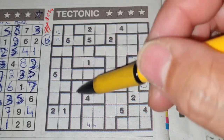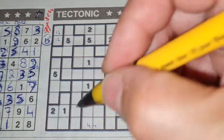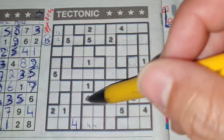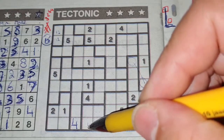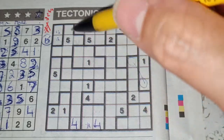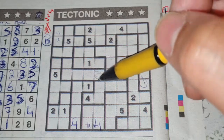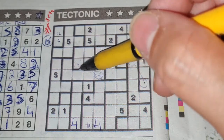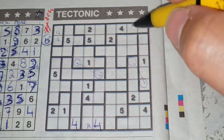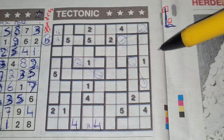More L shapes here, upside down. So this box has the same number as that box. So in this case, it's a 4 here. And in this quadra box, I've marked those two boxes with the 4, so this box cannot be a 4 anymore. We have a 4 there, so this box should be the 4. Okay, here another L shape, but rotated. So this box has the same number as that box. More L shapes. Here another one. Wow, 4. We have 4 L shapes. So this box has the same number as that box.